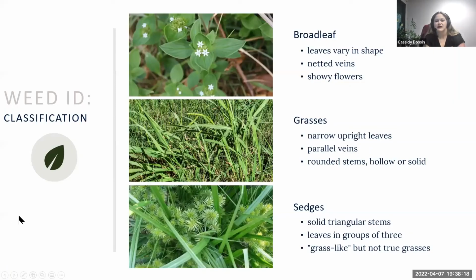So the first step to scouting and identifying weed problems is being able to identify weed species and types. This will point you in the right direction when it comes to how to control them and herbicide selection. So there are three main types of weeds that you're going to be battling, and the first is broadleaf. These are what you probably think of when you think plant.